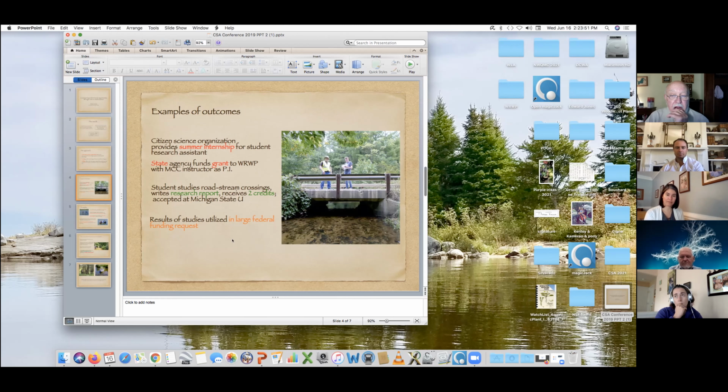And the follow-on to this was a couple of grant applications for remediation of deficient road stream crossings that we ran across as part of his work. And in fact, we just found out we're getting a substantial amount of funding to remediate several of these underperforming road stream crossings. So that in a nutshell is how it works when it works well.